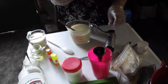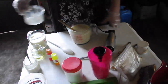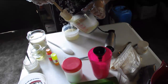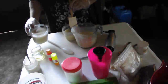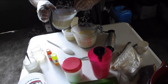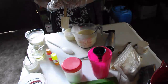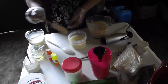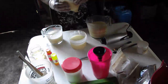Now let's see. Actually, you know what? I think I'm going to do a third. I'd like to keep a good portion of white, so I'm going to use my yogurt container here. So let's lessen some of that yellow. There we go. Alright. So here's 3. Okay.